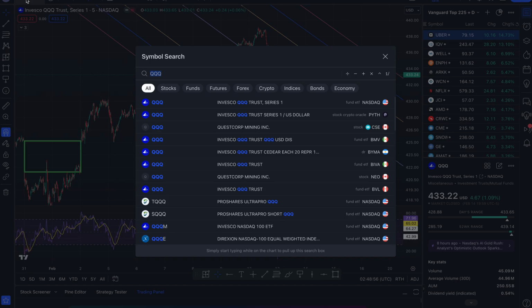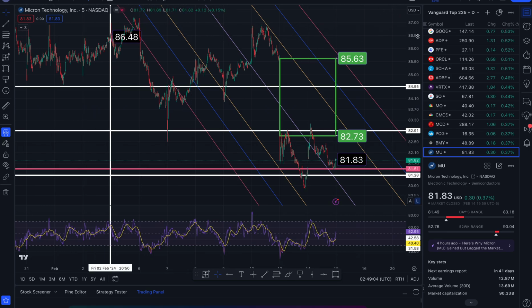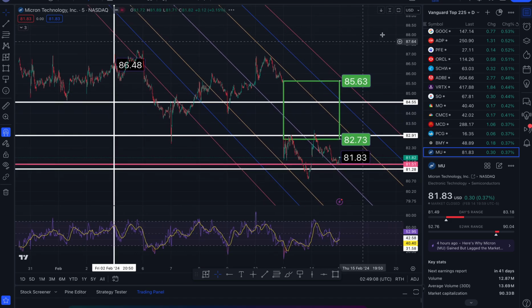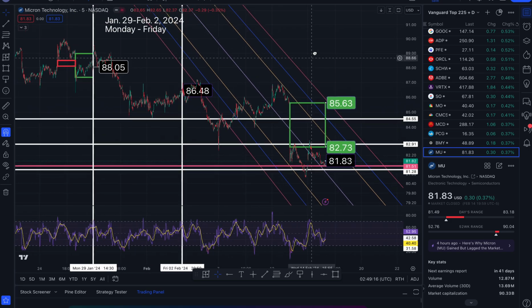And the next one I want to go over is Micron Technologies. I am in this trade. Ignore the white horizontal lines and the pink line. Those are old support and resistance and my trade areas from the past.